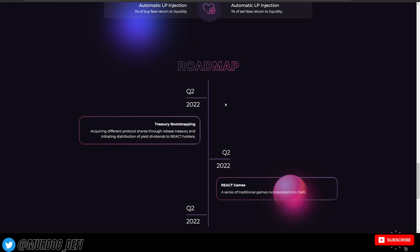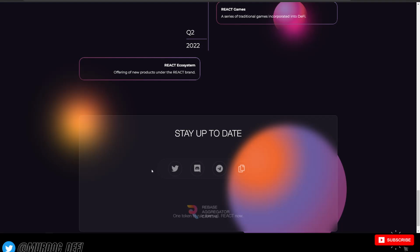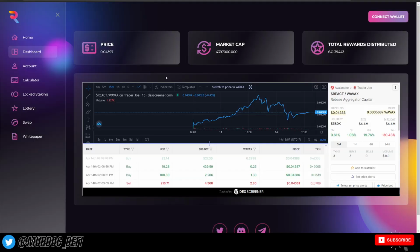Here is a look at their roadmap. Looks like in Q2, they're going to be adding React games, a series of traditional games incorporated into DeFi, and then building out the React ecosystem, offering new products under the React brand. And here you can see a little bit about their dashboard.